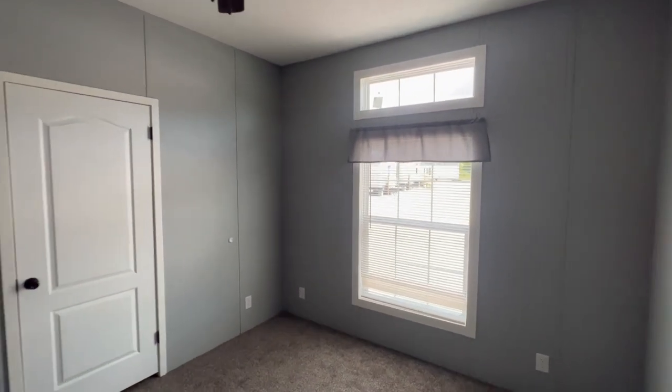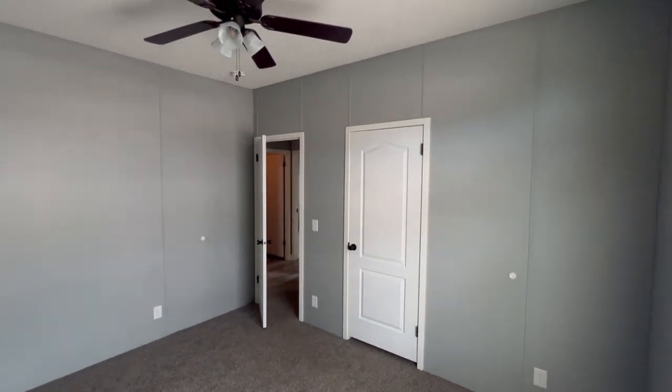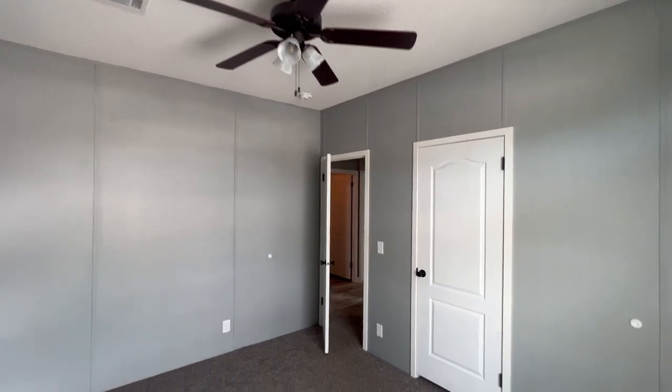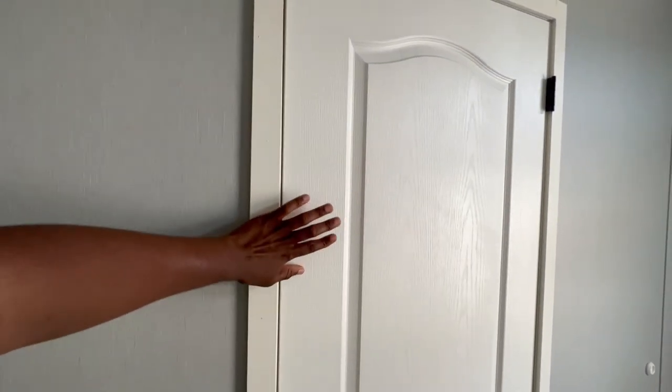All right, let's take a look from another angle. It's bedroom number three. We know that one works too, so. I like the fact that these have ceiling fans in them. Very nice. And of course you have these beautiful interior residential doors.